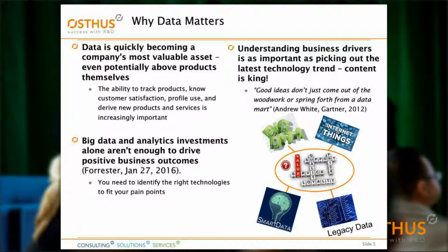We often hear people tell us that they've spent a lot of money on building a new data lake, or they've put some new analytics system in place, and the software was very expensive, and they're simply not seeing good results out of it. It's oftentimes because those technologies were not put in place with the end result of solving a certain set of problems in mind.